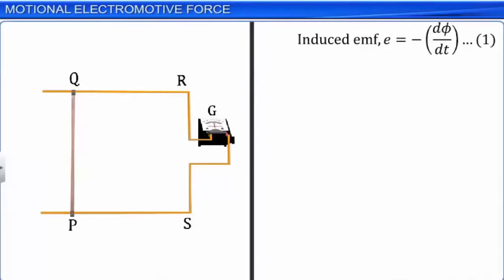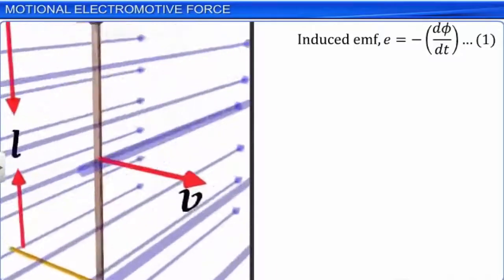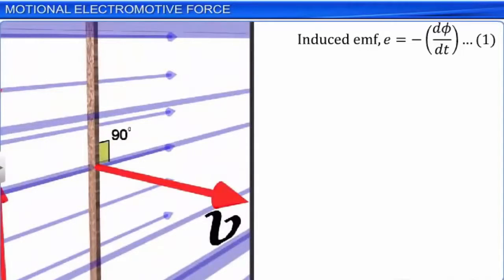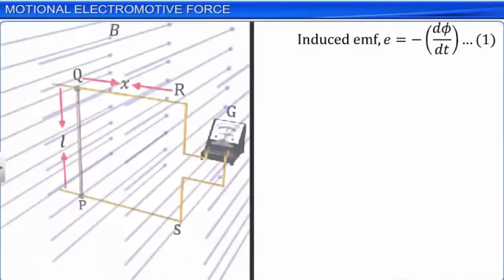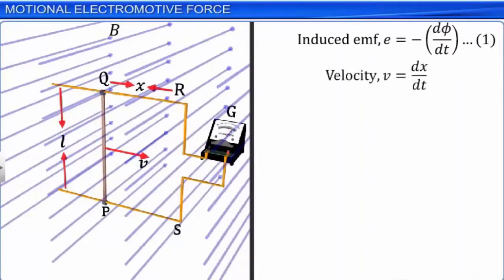Let the length of PQ be L and that of RQ be X. Let the conductor PQ move towards the end SR with a constant velocity V. We observe that the conductor PQ, the direction of the magnetic induction B, and the velocity V of the conductor are mutually perpendicular to each other. We see that the conductor initially is at a distance x from the RS end. As the conductor moves towards the RS end, it is displaced from its original position and its velocity v can be written as dx by dt.